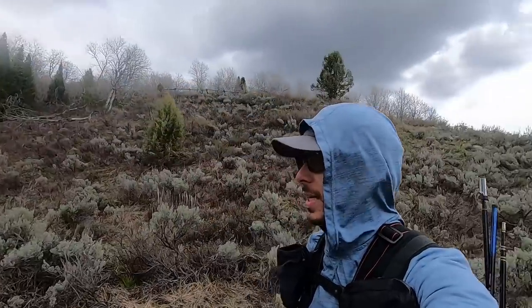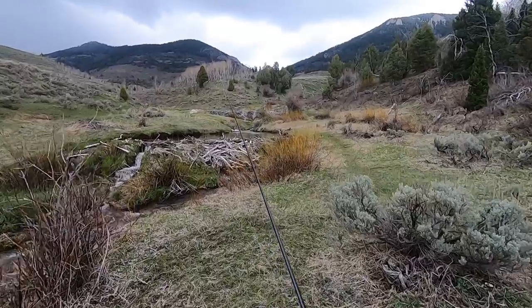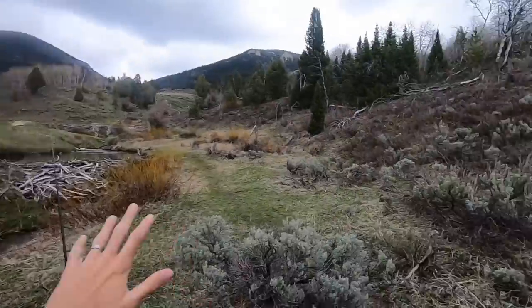Pond after pond after pond. And usually beaver ponds hold quite a few trout. So I'm hoping to land a few here. Hopefully I can get lucky, catch a nice handful of fish here. These beaver ponds are pretty big and there aren't trees around or anything.